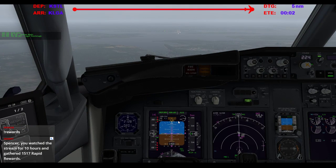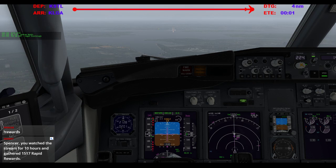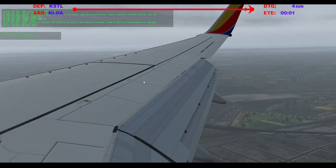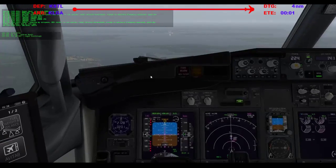Alright, we're fully established. United 810, direct gritty, intercept runway 4 right localizer. 22, so hopefully we'll get off on Charlie. We'll be short of Bravo. Looking for gate Bravo 4. United 1810, heavy, direct gritty, intercept runway 4 right localizer. Direct gritty and we'll intercept the 4 right localizer.